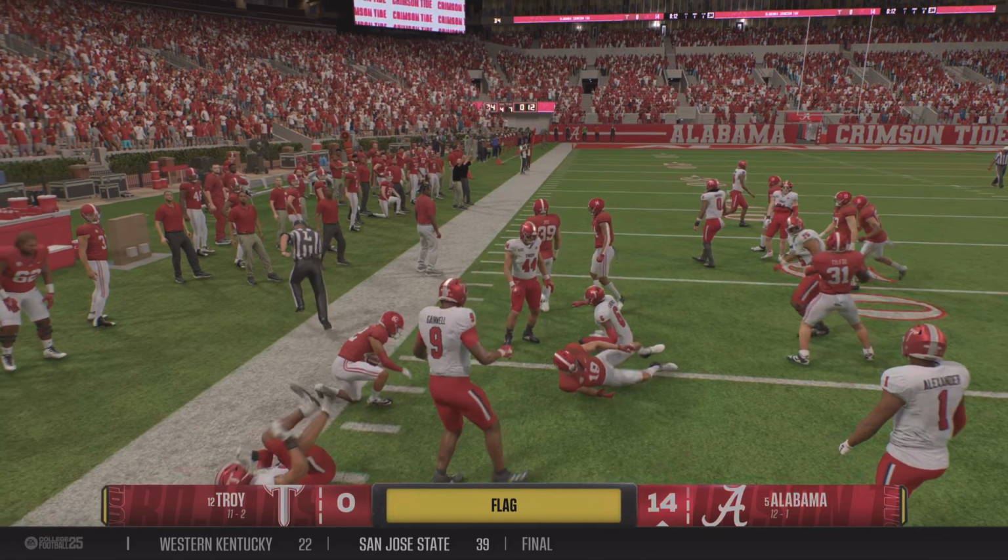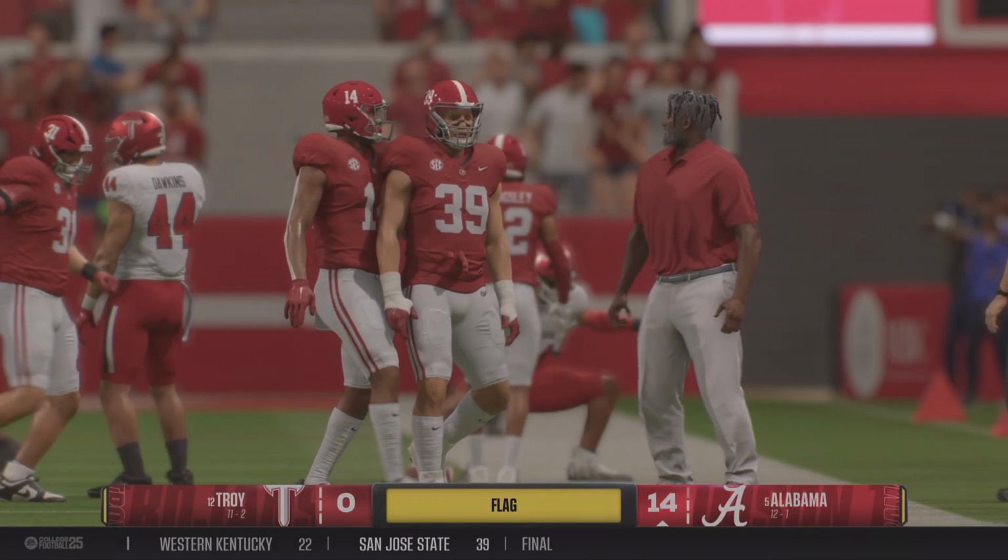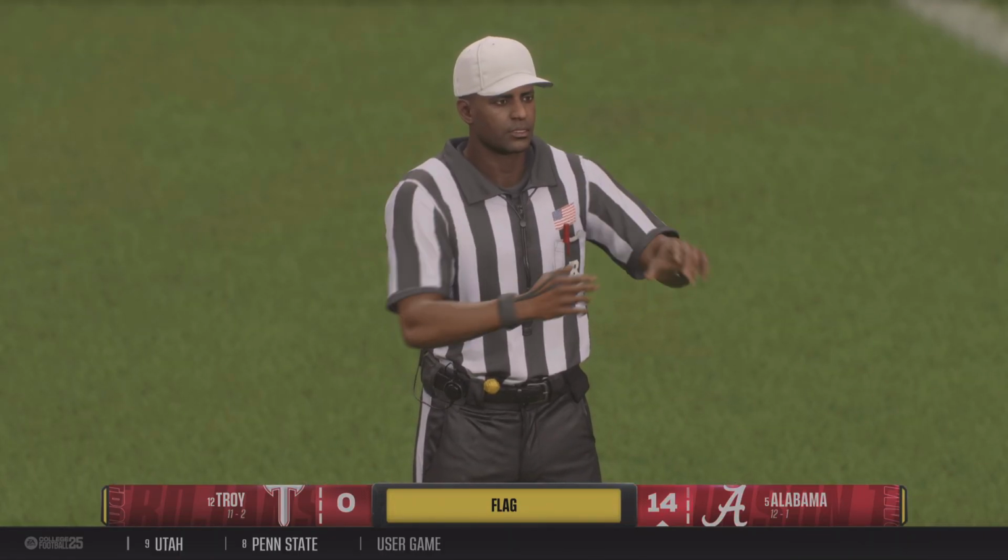The returner is brought down. There is a flag on the field, so we'll check out this call.